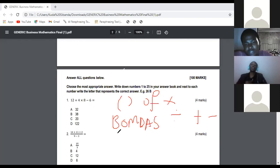But if you want to use, at the end of the day, it doesn't matter. The person who uses BOMDAS and the person who uses BODMAS, you still get the same answer. So what you actually said was correct. But in case they ask you a similar question like the one they did last time, stick to BOMDAS, because I think your lecturer is using BOMDAS.